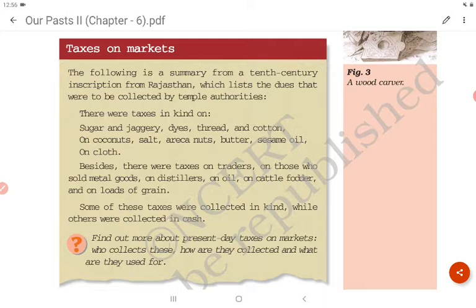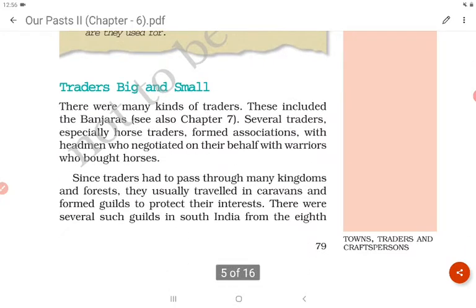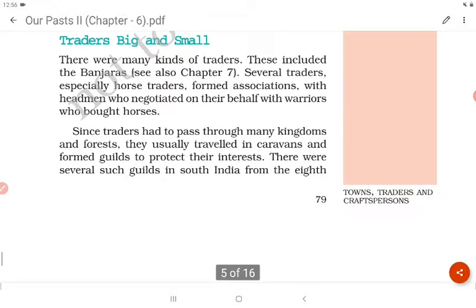Find out more about present day taxes on markets. Who collects these? How are they collected? And what are they used for? Now let's see traders, big and small. There were many kinds of traders. This included the Banjaras. See also chapter 7.